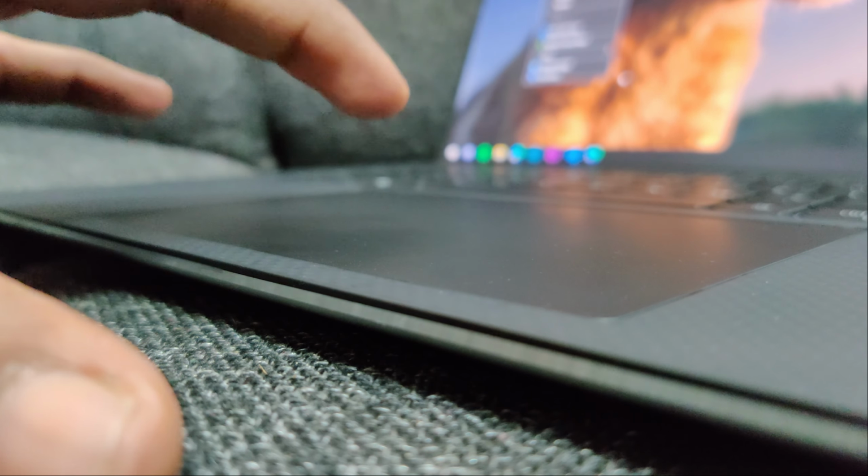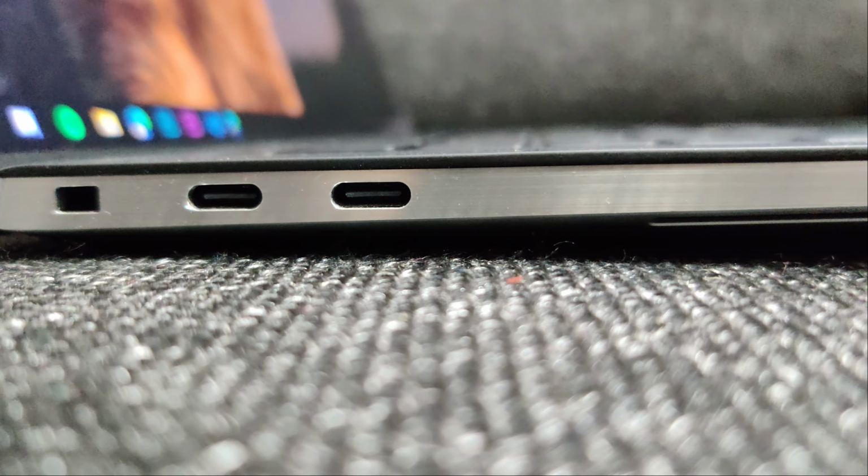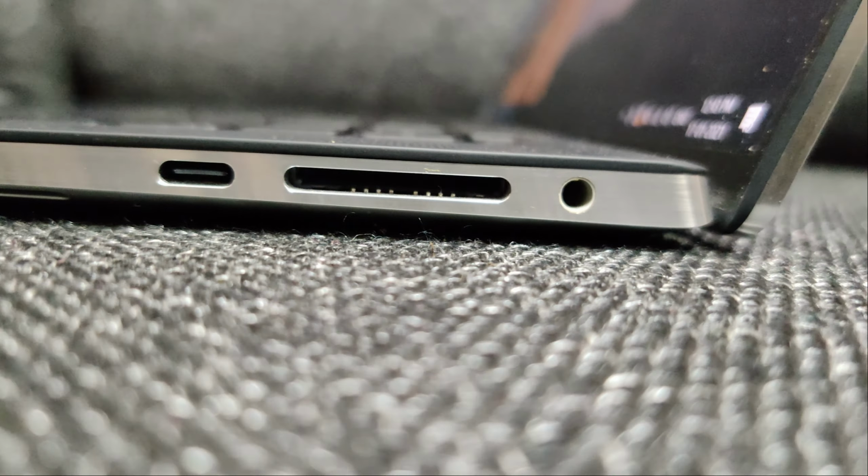Moving on to the port selection, on the left you have a Kensington lock and two Thunderbolt ports. On the right you have a single Type-C, which is not Thunderbolt supported, and a full-sized SD card slot with an aux.